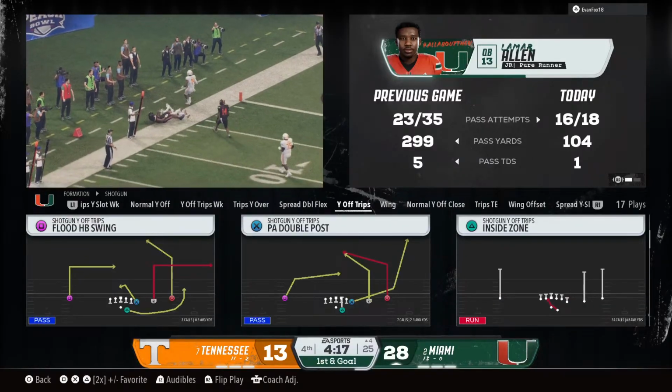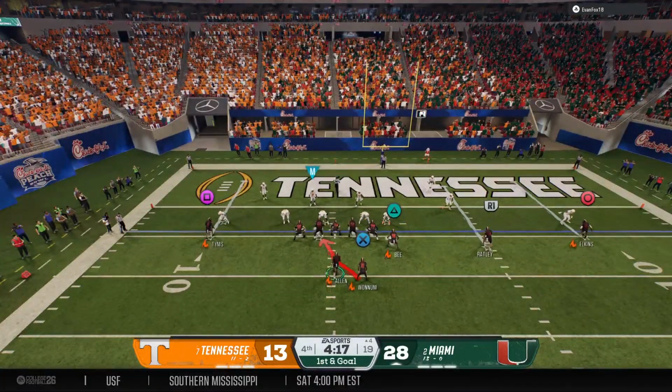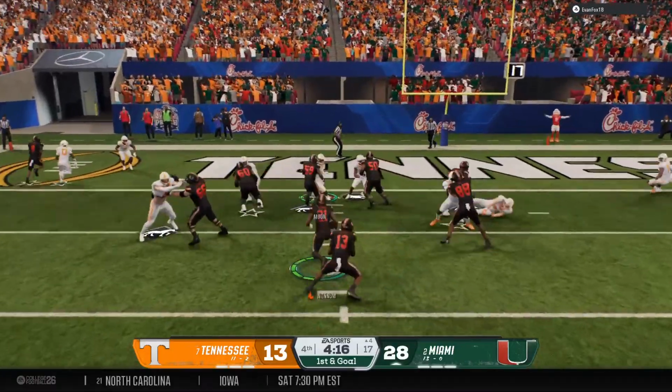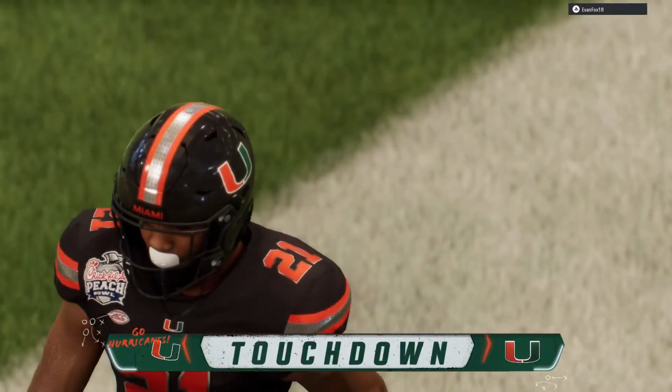Here they are. Typically, you want to run the football here to work the clock, but these guys stick to the game plan and keep throwing the football, trying to get more yards. They can put the game away right here. It's 1st and goal. Out of the shotgun, he hands it off. Touchdown, Canes. They are pouring it on now.